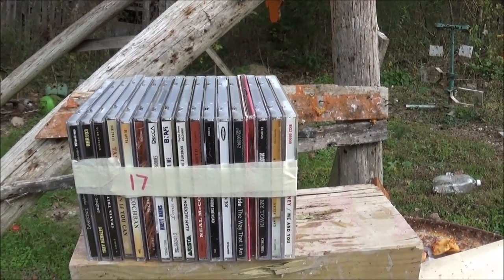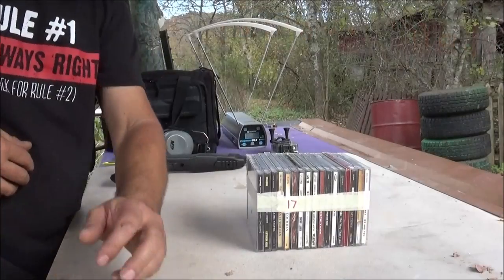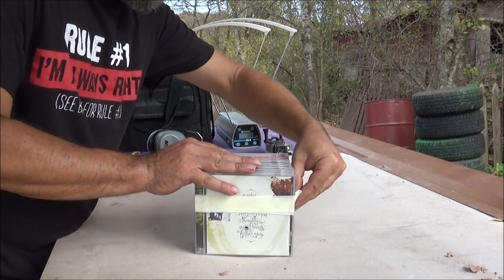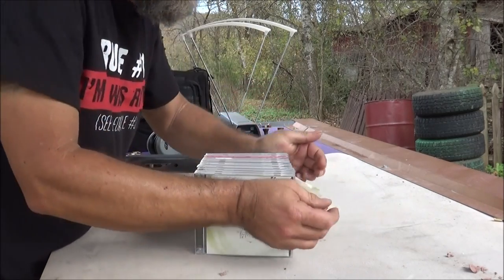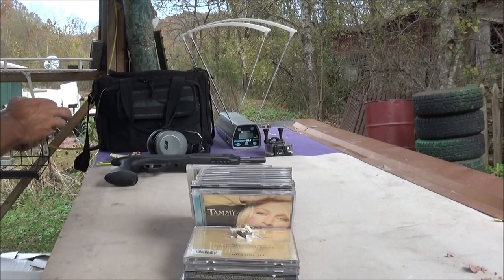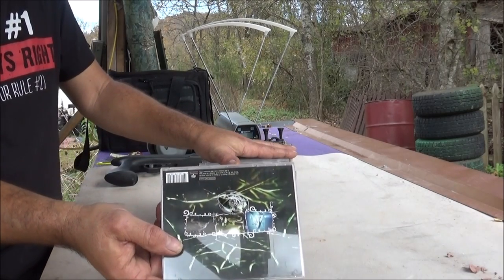Like I say, we got 17 of them. Let's take them down here to the table and just see how many of them it did take to stop that bullet, and hopefully we caught it. All right, well there's our entrance right there. See the tape come off. There we go. Alright, of course there's one. We completely threw it.